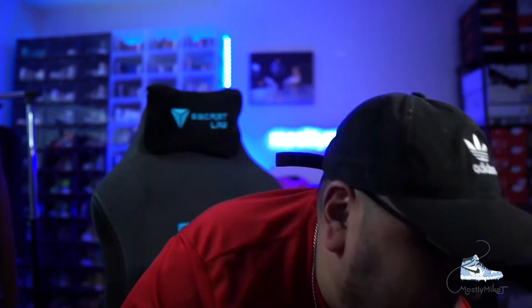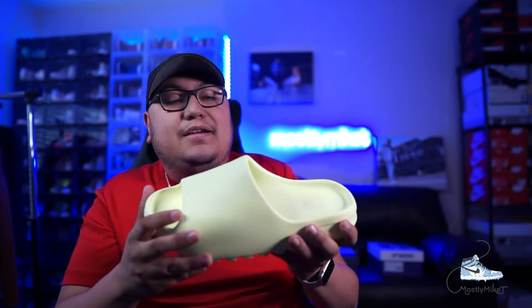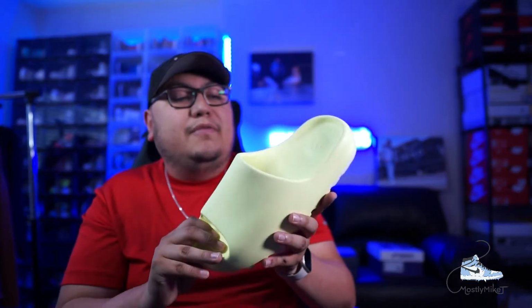is the slides. So right here to my side, I do have the glow green Adidas Yeezy Slide. So nothing really too crazy. We'll put one down. As you can see, this is basically done in a one-piece construction. It's kind of molded. A lot of people want to say it looks like a gel slide, which technically I guess it kind of does. But also anything Yeezy does is going to have hype around it. But this is definitely one of the most comfortable slides that I've ever owned. Probably the most comfortable, if we're being honest.